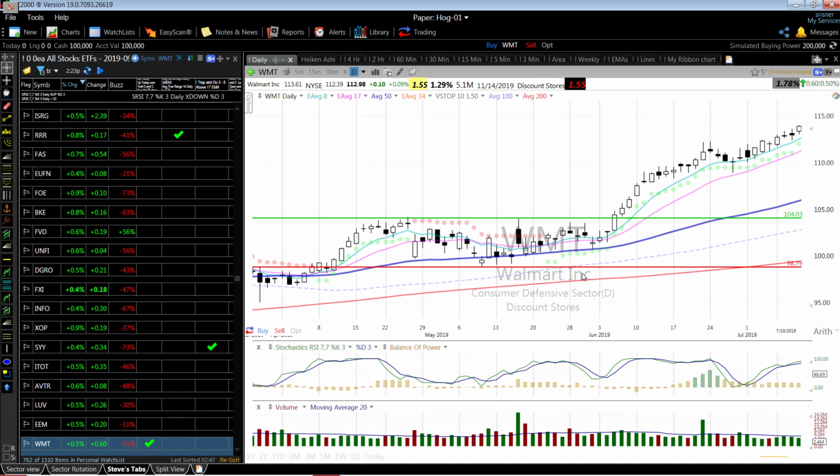Now, could I possibly, if I'm trading on the daily chart, go long Walmart at the same level with a tighter stop? Yes. Just look at the daily. Do I need to let it go all the way below $99 to prove that it's not going my direction? No. I could do 100. I could potentially do 101.